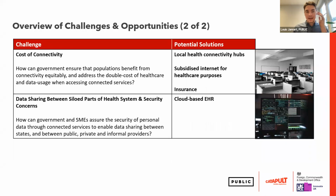Next slide, please. There is the double-edged sword of the cost of connectivity. And while connected healthcare services have become less and less expensive, especially if we're talking around the telemedicine, there is still within the Indian context a challenge that not all healthcare is delivered by the state. There's a mix of private, public, and informal healthcare provision. And so there is a double-edged sword in some sense of having to pay for the data usage when using connected services, on top of as well paying for the health service that's being delivered.